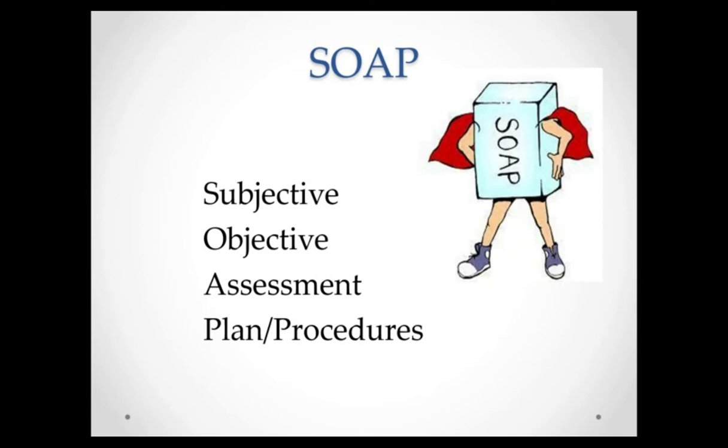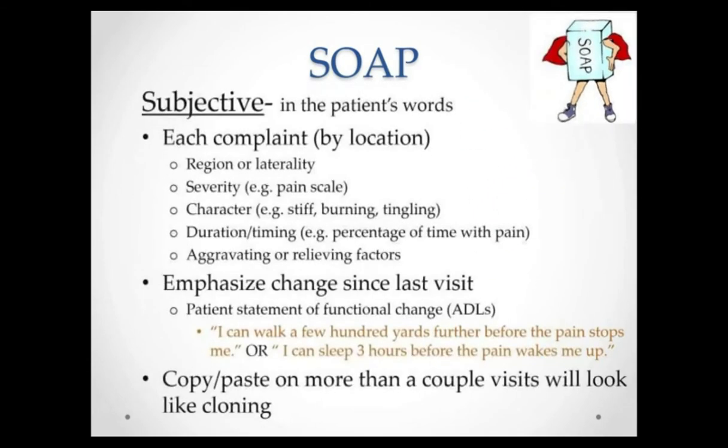All right, so there's your classic SOAP note and what will be in there. Let's take each piece of this and dive in a little deeper, shall we? The first one is the subjective. And I think the most powerful part of the subjective portion of a note is what's in the patient's own words.